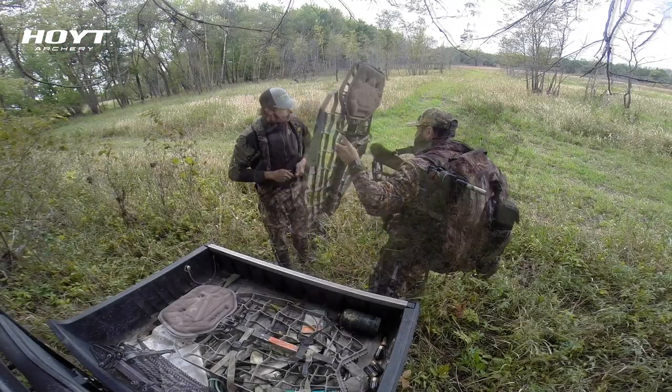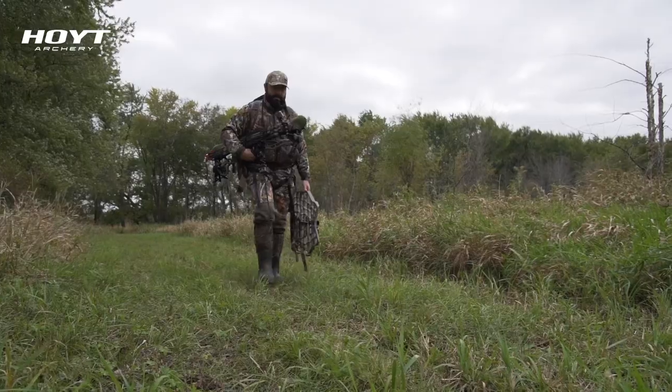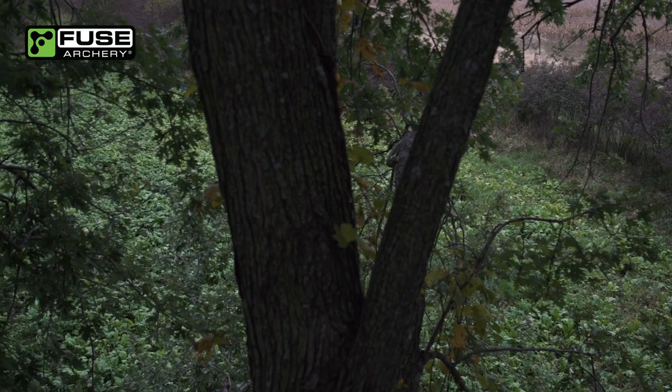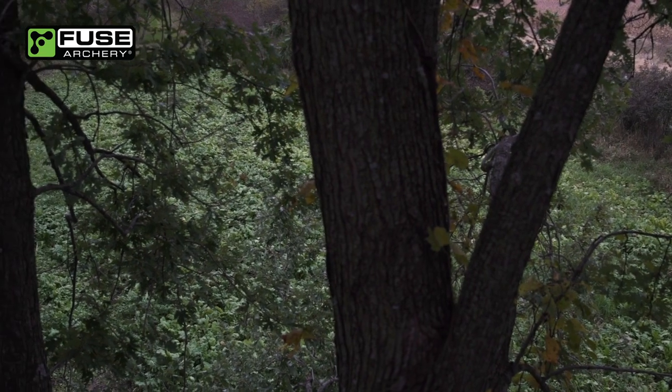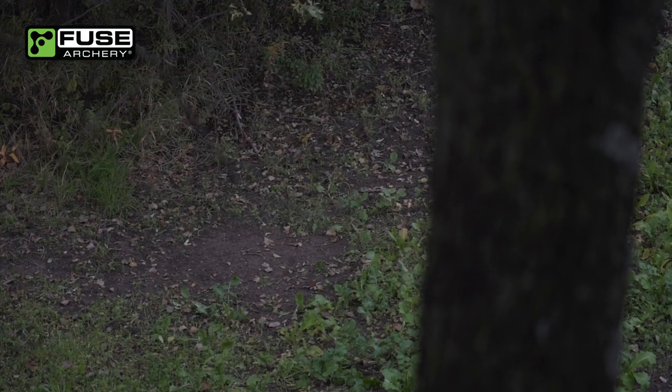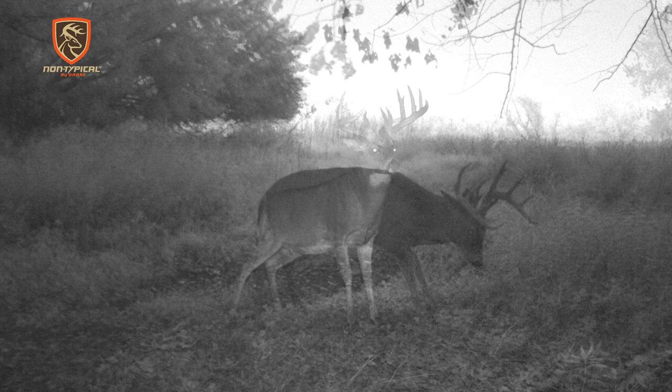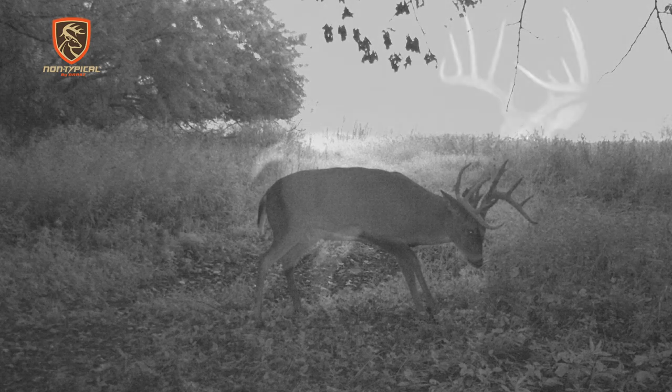Well, it's Wednesday, October 16th. We're down on Jared and I's farm. We're set up on this little tiny turnip plot. We've got a camera right here on the corner on this scrape that we made, and we're getting both Todd Gurley and this big typical buck we call Andrew Luck.